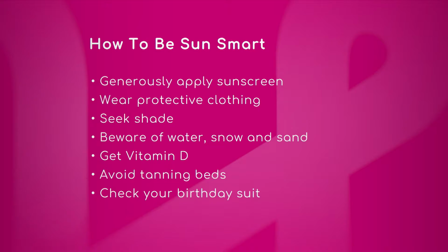Of course, you want to avoid getting burned as well. So we should review this as well. Generously apply sunscreen, as you had mentioned. Yeah, we want to be sun smart, and that's what I tell all my patients. So how to be sun smart? You want to apply a sunscreen SPF 30 or higher daily. Even on cloudy days, you got to do this. The clouds aren't going to protect you. Absolutely, there's still ultraviolet radiation coming through. So put it on every day.